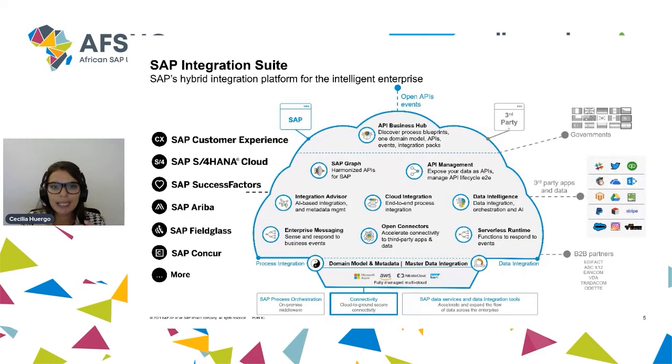Another important component is open connectors, because with open connectors, you can integrate to non-SAP applications as well. So of course, if you see on the left-hand side, we have the Intelligent Suite with all the SAP applications, and that integration content is provided on the API Business Hub with cloud integration. But open connectors gives you these specific connectors to third-party applications. So you can connect, for example, to Salesforce. You can connect to Twitter. You can connect to Microsoft Office applications, like for example Teams, Instagram. There are about 160 to 170 connectors right now, but we are always continuously adding connectors.